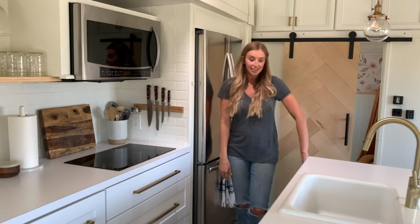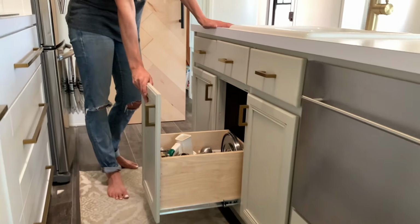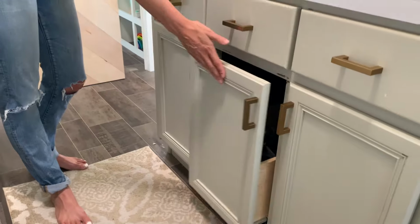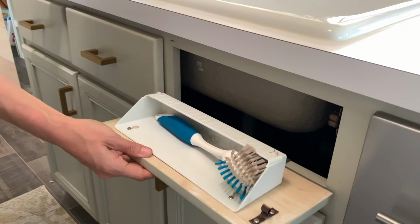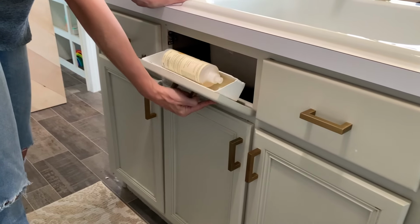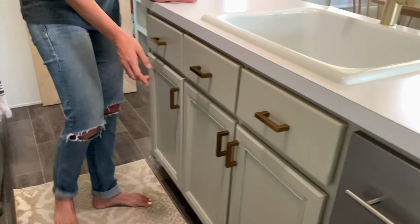And then the rest of the island is existing, and we just painted it and put new hardware on it. So we have a pull-out drawer here with some extra kitchen appliances, just the little small appliances like a blender and cheese grater. Our dish brush goes in this little pop-out drawer, and then next to it is our dish soap, which is nice to not have out on the counter for travels and keeping things clean and minimal.